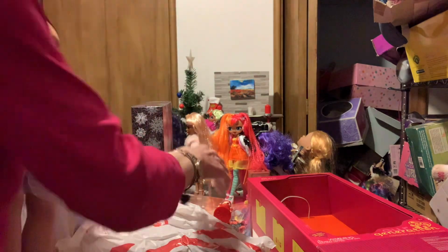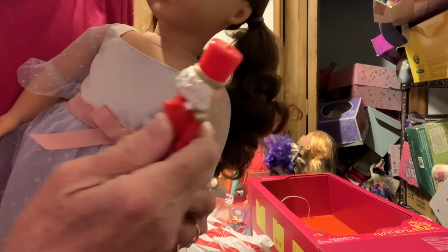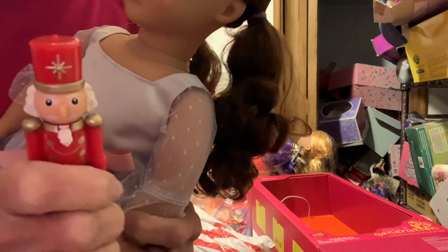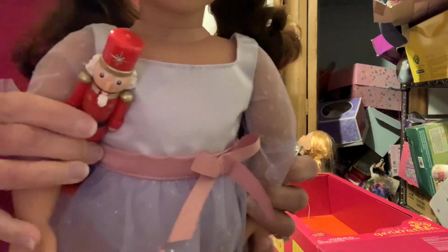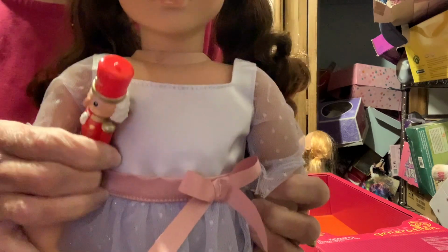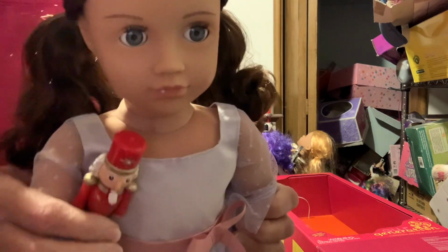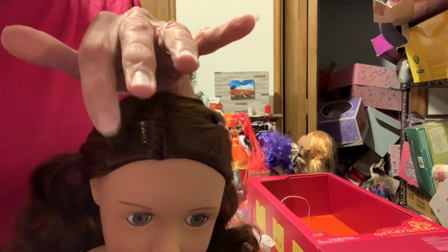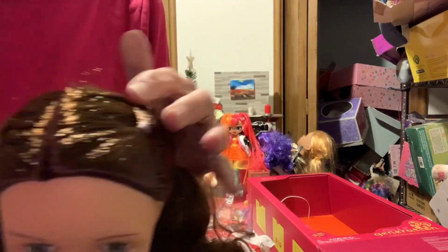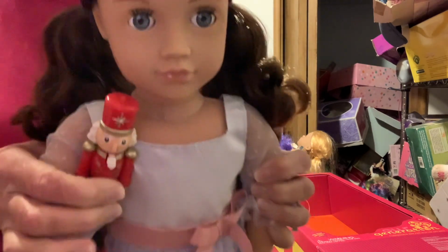See, it's so pretty. And here's her little nutcracker. It's got leather on the back. You can fasten it to her if you want to, but she can kind of hold it. And she's got two little pieces, her hair's pulled up, so if you take it down, these would still be up and pulled back. Very pretty doll for the holidays.